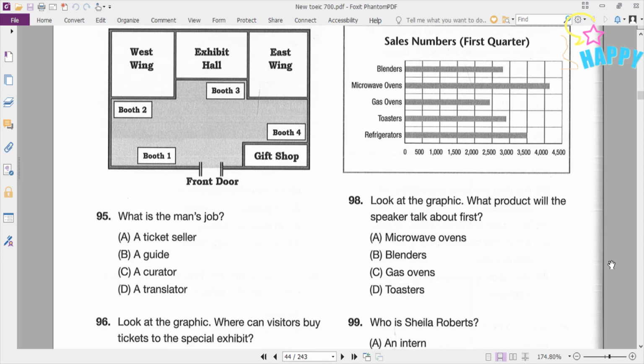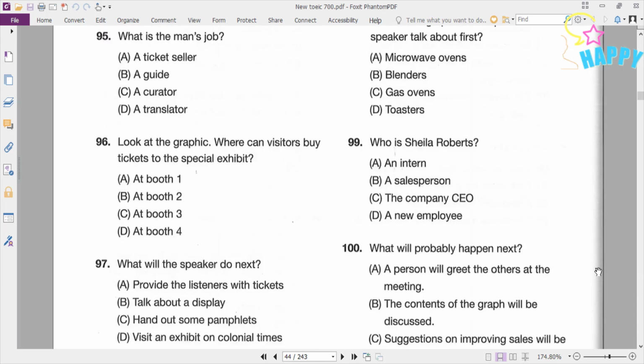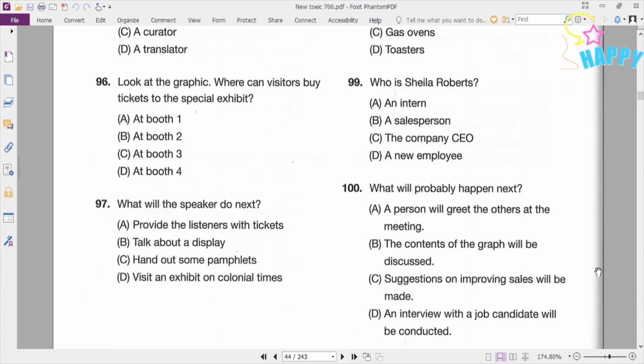Number 95. What is the man's job? Number 96. Look at the graphic. Where can visitors buy tickets to the special exhibit? Number 97. What will the speaker do next?